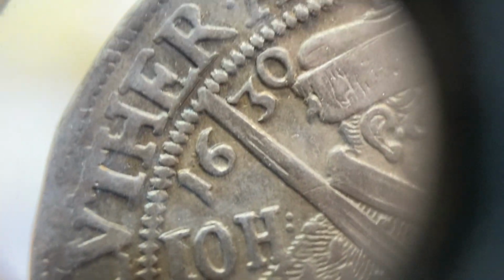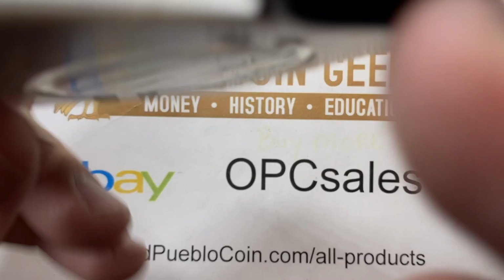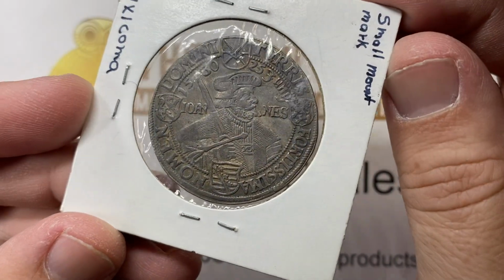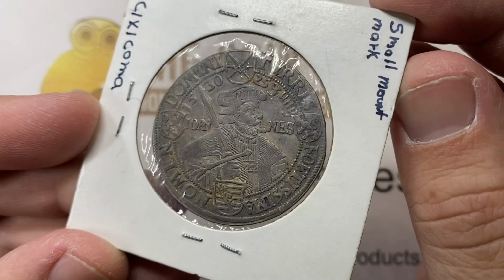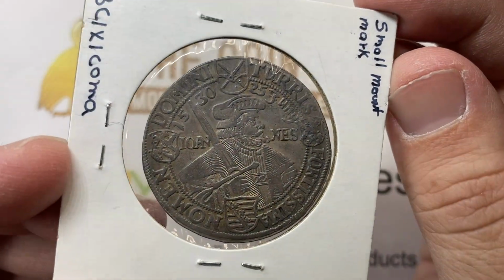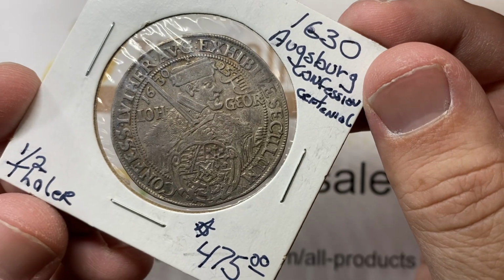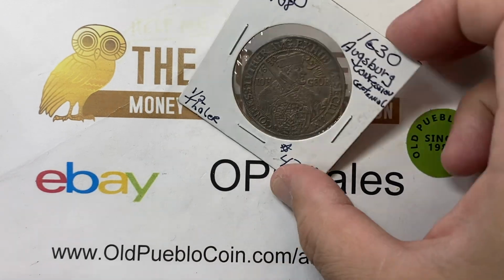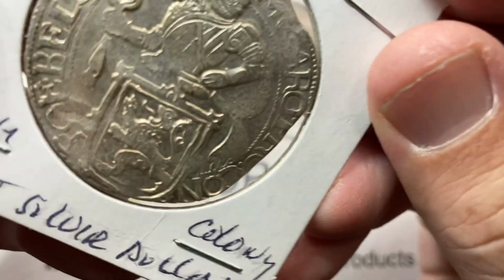And I just like to look close. This is the Augsburg Confession piece that's very popular. So it's a commemorative, 1530 to 1630. Pretty cool how they did that. You know, sometimes we think of commemorative coins as being something that's kind of a newer thing, but of course they've been making commemorative coins for millennia. And that coin is, I think $4.75 is what we got that priced at.